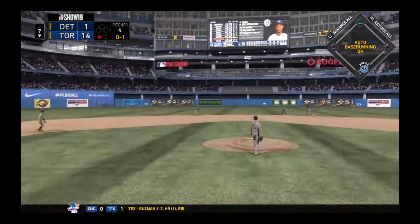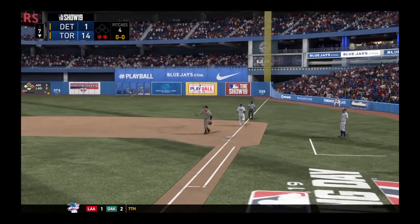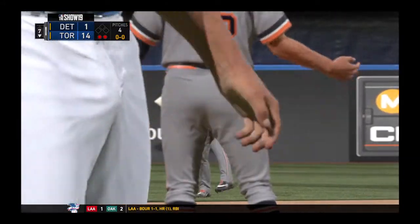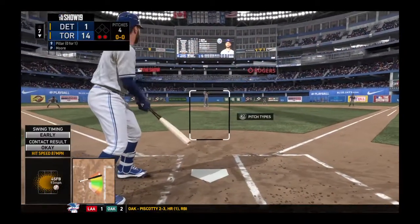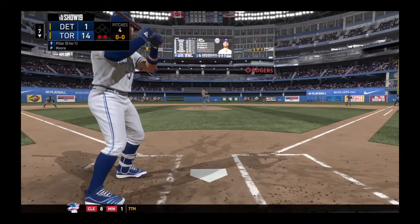A bouncer up the middle, taken in by Mercer. And the off-balance throw gets him. Nice play for the out. The center fielder, number 11. Now at the plate, Kevin Pillar. It was an RBI sac fly for him last time through.